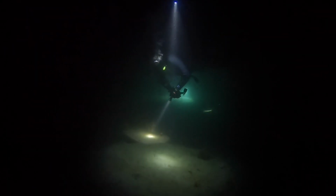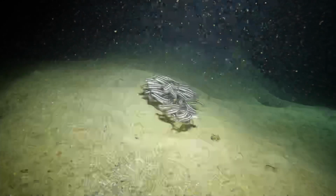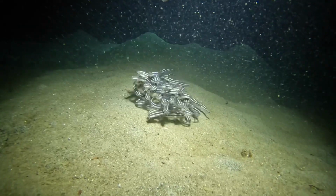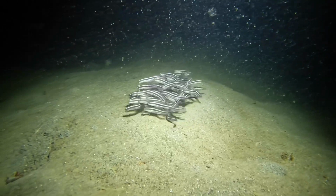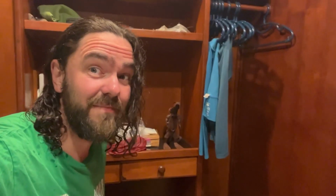So as I mentioned, Jen's regulator failed at the end of the dive, so once we realized what was going on, we basically just stuck really close so I could give her my octo if she needed it, ascended, did our safety stop, and we were on the surface. So that dive really was not the most memorable until right at the end.